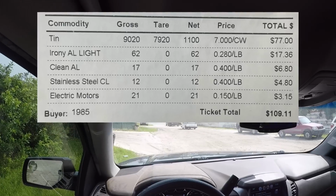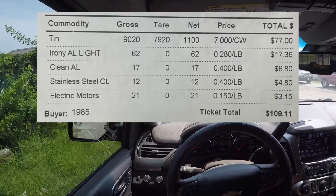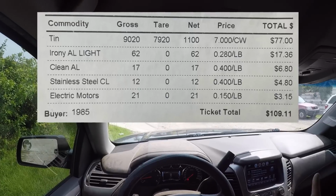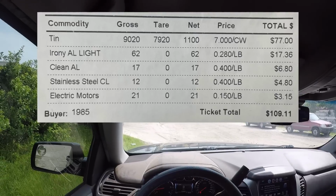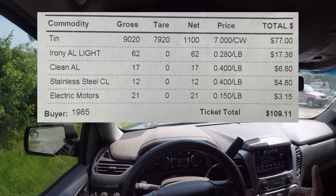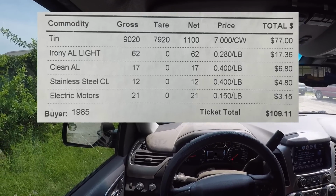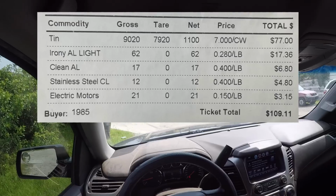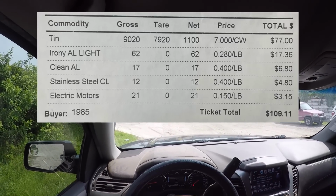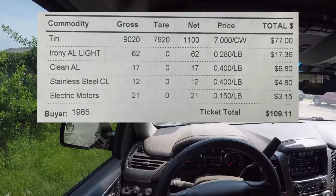Stainless steel clean were the different pieces, the two doors and some trim to the grill. 12 pounds, 40 cents a pound for $4.80. Electric motors. I found a motor, and that ladder was part of the dirty aluminum too. Where my camera was being goofy, I think it was an alternator actually. Anyhow, it was electric motor plus the two off the dishwasher, 21 pounds, 15 cents a pound for $3.15. I know I didn't take the compressor off the refrigerator, I just didn't feel like it, so I left it. It probably would have been a couple of bucks. So our grand total on our scrap was $109.11.